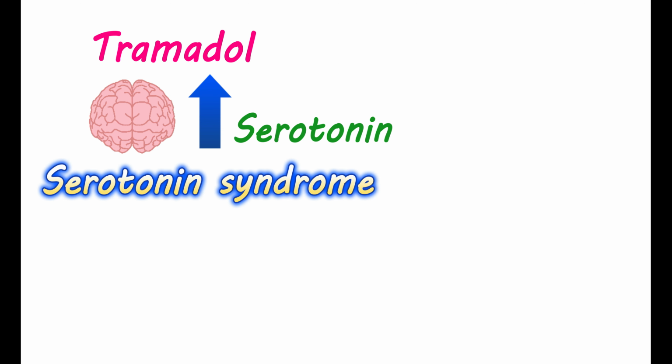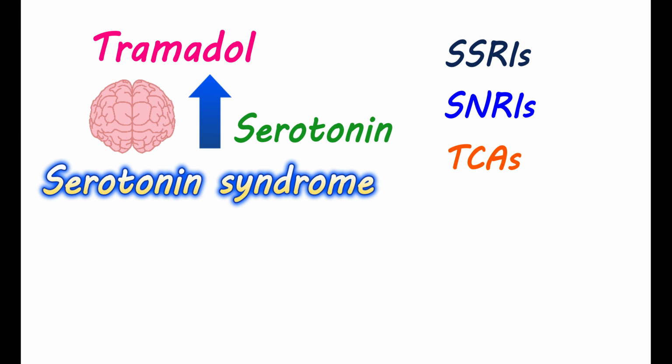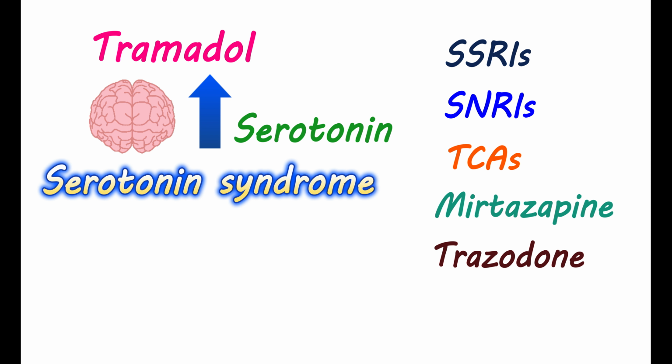Serotonin syndrome. Use of tramadol can produce a condition called serotonin syndrome. This results in elevated levels of serotonin in your brain. Normally, this condition can be observed when you take tramadol with other medications that increase the serotonin levels. Medications like selective serotonin reuptake inhibitors, serotonin and norepinephrine reuptake inhibitors, tricyclic antidepressants, and new antidepressants like mirtazapine and trazodone may increase the serotonin levels.